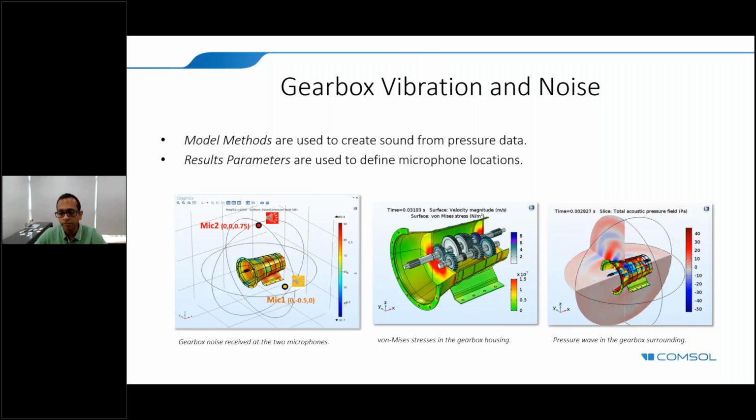So in this particular model, which of course is a multi-speed transmission, you can see that we have modeled a complete structural problem and coupled it with an acoustic problem. So we want to analyze the vibrations and the noise generated in the housing due to the motion of the gears, and that is what is being done here.